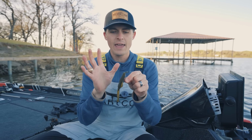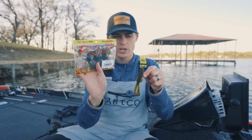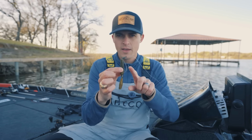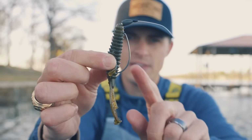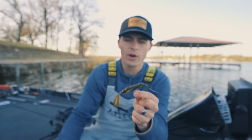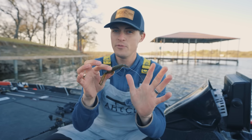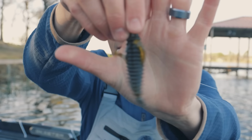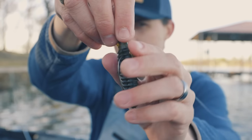So on a regular, I believe it's 4.5 inch Strike King Rage Bug here, your average size creature bait, I have a 3/0 VMC Red Line wide gap hook right there. This is actually the heavy duty, the extra thick gauge wire one. And the reason why I have this size is because 3/0 in VMC fits this bait just perfectly, where you can see it doesn't extend the bend of the hook too far into the end of the bait.